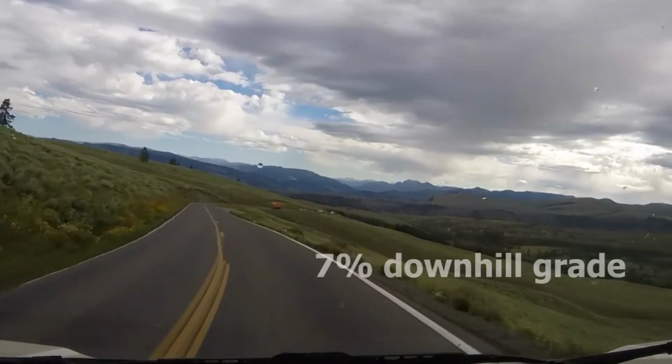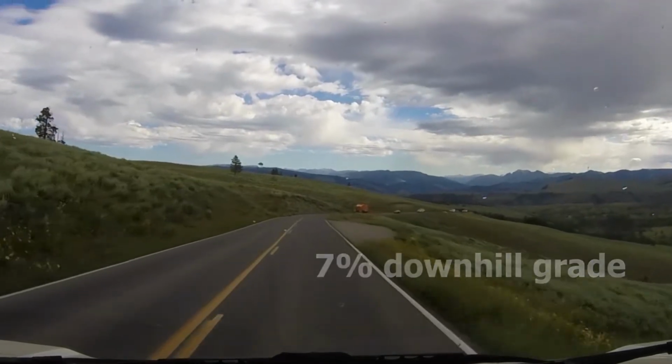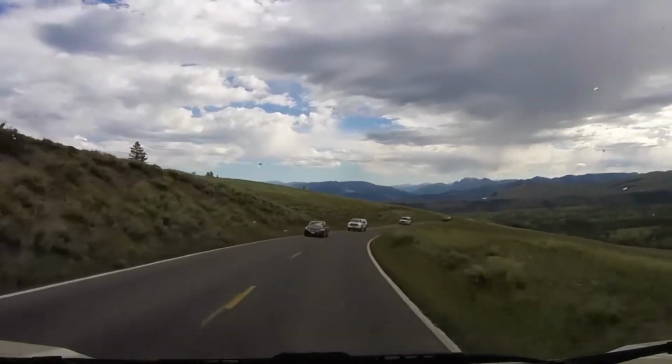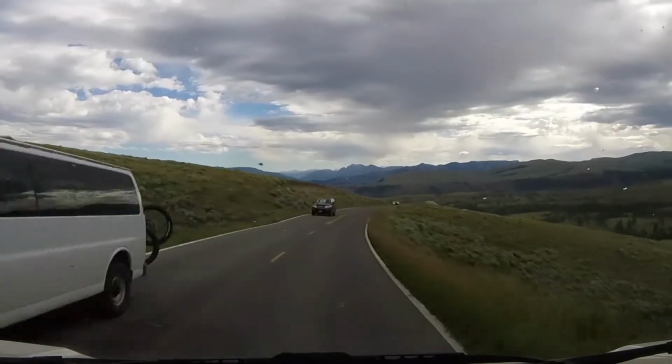Boy, somebody's burning brakes bad. I know it's not me because I'm not using the brakes that much. Class C does a real good job of engine braking. So somebody ahead of us is burning brakes big time. Really? Yeah.